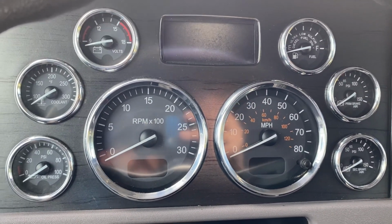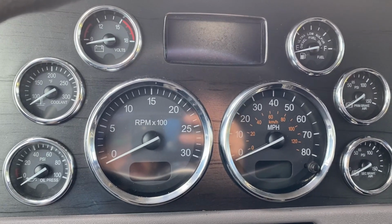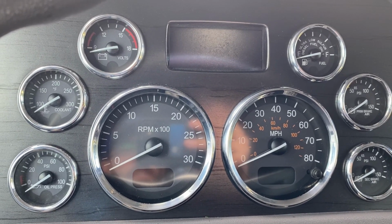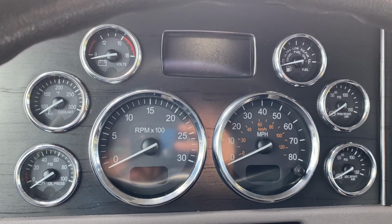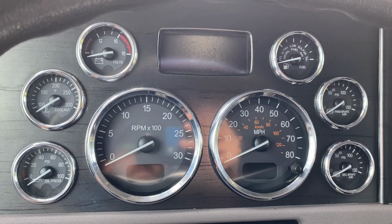I've got a 2016 Pete 389 glider kit for you. It's a Pride and Class edition, equipped with a 12.7 liter Detroit, 13 speed, 317 on the clock. I've fired it up this morning already, gotten it hot, so it'll be at full operating temperature. I'm going to show you the oil pressure and blow by. I'll do a full walk around for you.